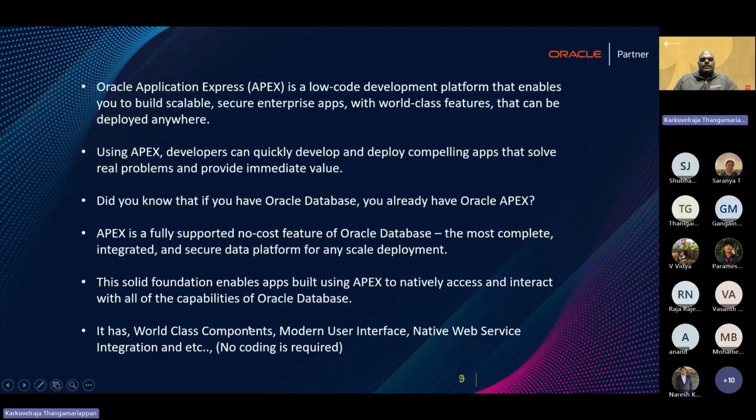Actually, this is the place where you can convince your management to use Oracle Apex. If you have Oracle database, you already have Oracle Apex, which means, let me explain the Oracle Apex architecture in the next slides. The reason is that when you have Oracle database, Oracle Apex comes free of cost. Why? Because to run Oracle Apex, you must have Oracle database, because the architecture is designed in such a way that Oracle Apex runs on top of Oracle database.